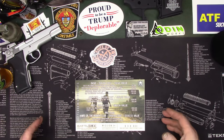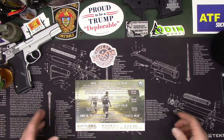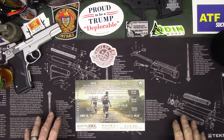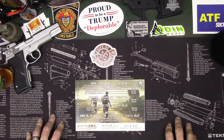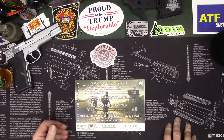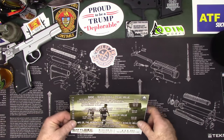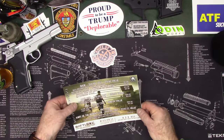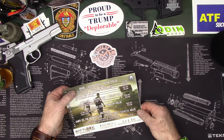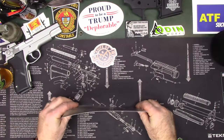If you are not signed up for BattlBox, it is a monthly subscription-based home delivery service, and you have four different tiers: Basic, Advanced, Pro, and Pro Plus. With each of those boxes, you get various items. As you step up from the basic to the advanced, you'll get everything in the basic plus the advanced, and so forth moving forward.